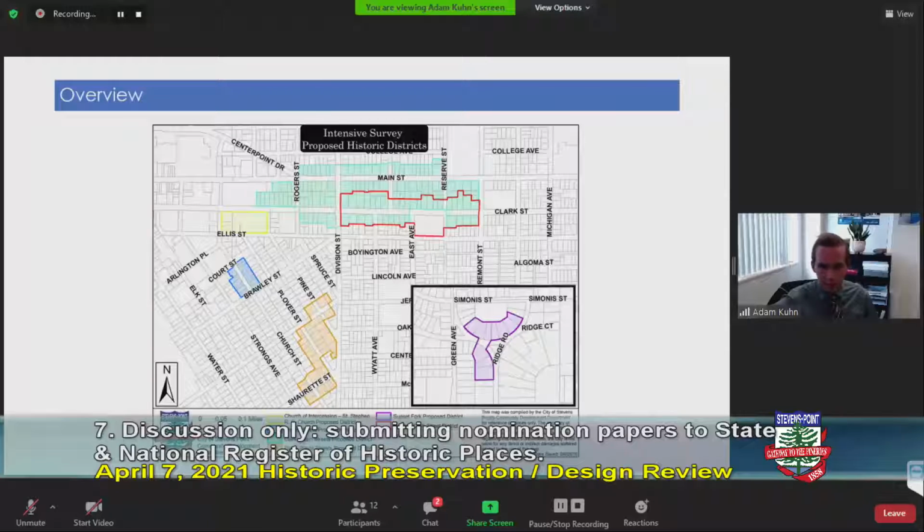The image on your screen is taken from the city's website, based off the 2011 Housing Intensive Survey report outlining the proposed historic district. The red outline is the current locally recognized Clark Street Historic District, with the additional properties outlined in green being the Clark Street Main Street district that was already sent to the state and feds for recognition. The other 4 districts highlighted in yellow, blue, orange, and purple are outstanding and could potentially be eligible for future review from the state on the state and national level as part of nomination submittals. One of the things I wanted to address before we get going is that there was some interest from some of the commissioners as far as how each proposed historic district got its shape.